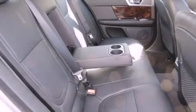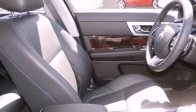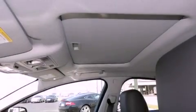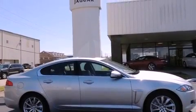The following features are included: memory settings for the seat's position so you can recall your favorite alignment with the push of one button, dual power seats, memory settings for the side view mirrors, a premium sound system, performance tires, an illuminated driver's side vanity mirror, brake assistance technology, air conditioning, and a sunroof that enables you to fill the cabin with fresh air at the push of a button.